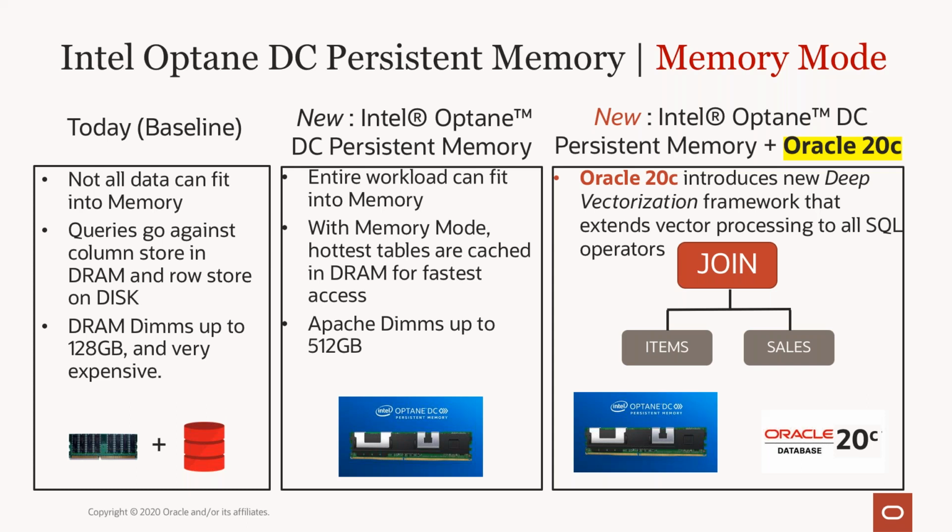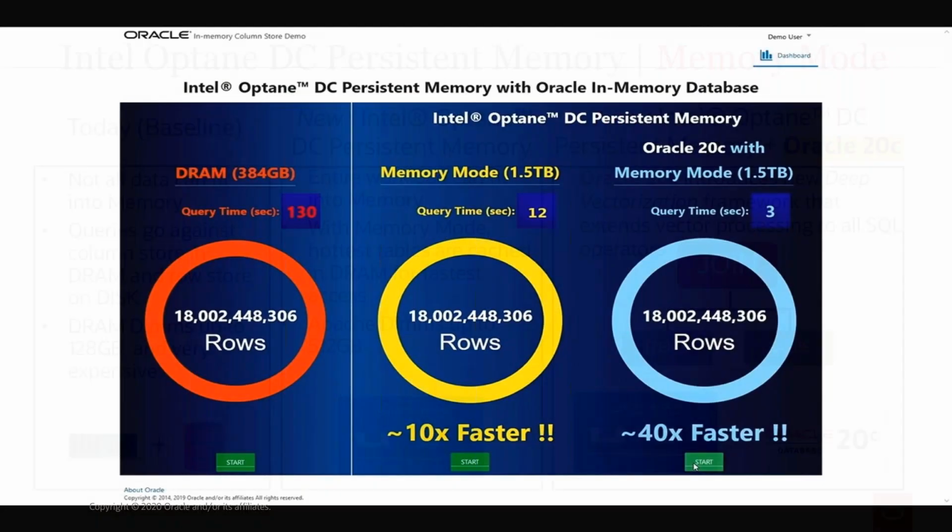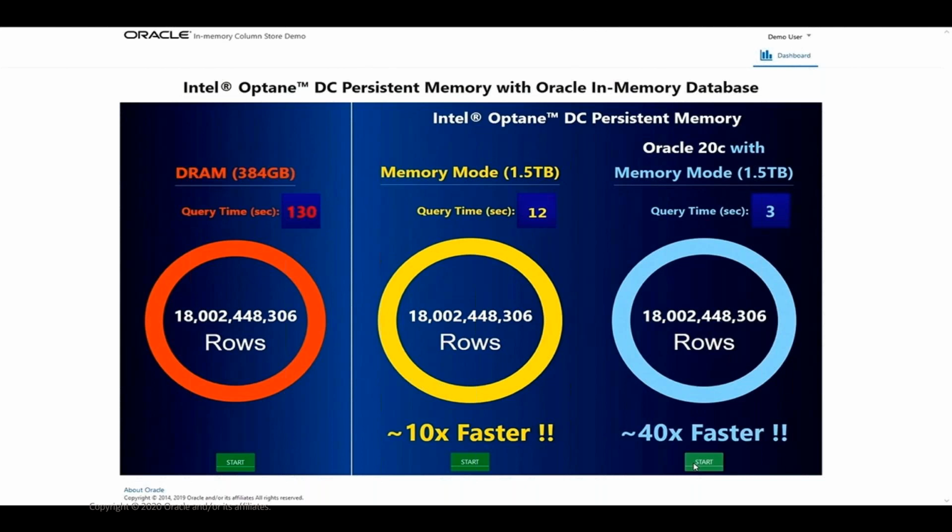The last slide here is talking about when you're running with some of those vectorized solutions I talked about. In this case, we have a feature called deep vectorization that makes join processing faster. You can get even more performance. So this is a demo that we did as part of the Oracle Open World Conference in 2019.